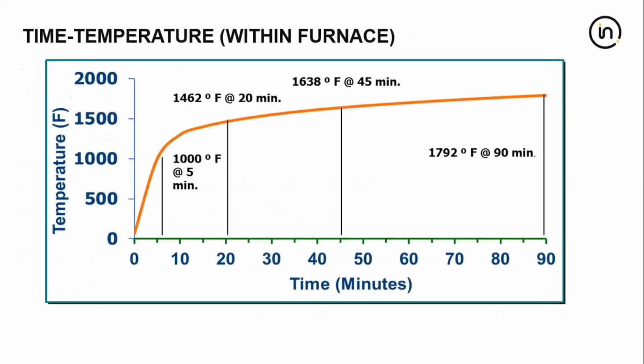Here's the time temperature curve. So these are the temperatures within the furnace. So for a fire test, we would actually mount a door in a door frame with hardware, so the door is operable at the start of the test. That would be mounted in a test wall and then fixed to the furnace. So this chart only goes to 90 minutes, but we do conduct tests up to 3 and 4 hours.